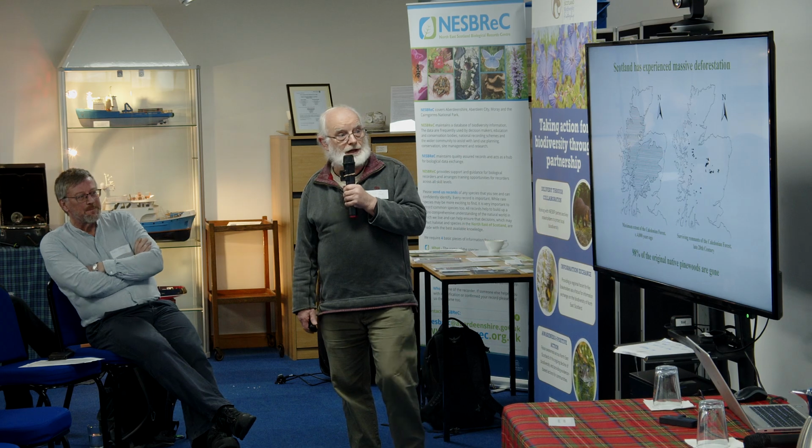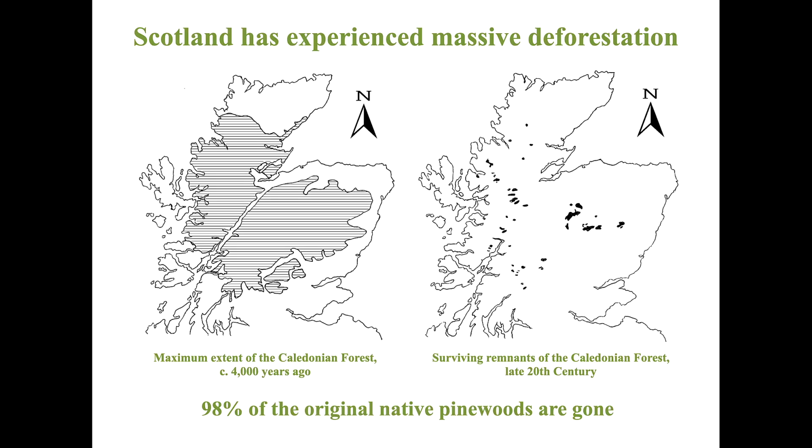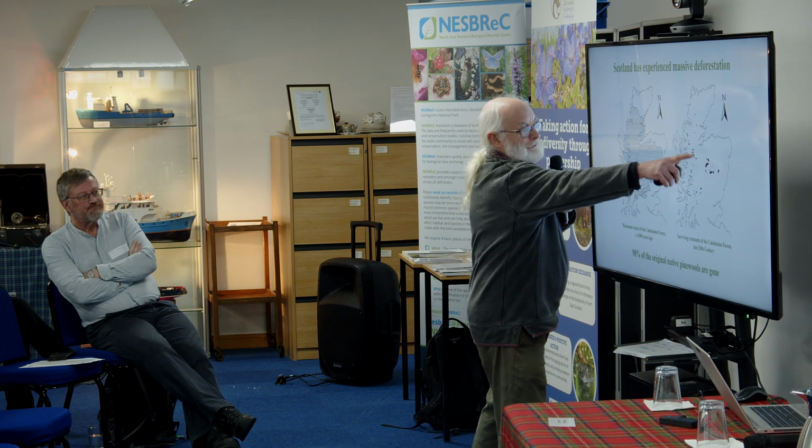So just to summarise then, the picture on the left here, the map, shows the approximate maximum extent of the pine woods about 4,000 years ago. And on the right, we've got what's left today. And the big clump is the Cairngorms and so forth. So some of that just comes into northeast Scotland, I think. And Glen Affric is up here. This other cluster is Strathfarrar, Glen Cannich and Glenmoriston.